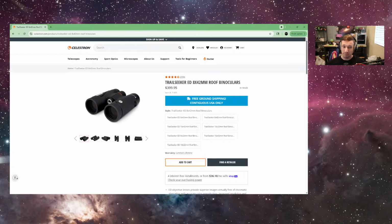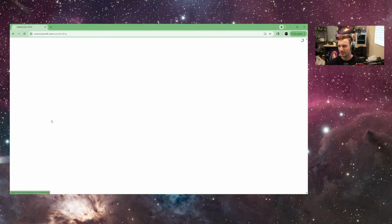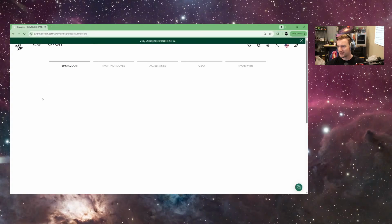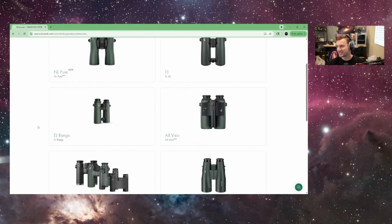And then I would probably say the best of the best, the most impressive optics I have ever used in binoculars are the Swarovski binoculars. And they are so sharp. They are so clean. It's amazing how nice these binoculars are, but man, are they expensive. I've heard the Pures are really excellent. And I would love a pair of these. I can't justify the price to have one of these things.